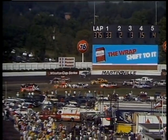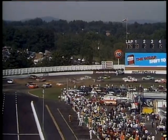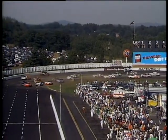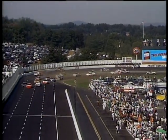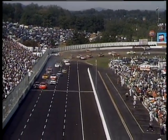Here it is as Rusty moved to the inside of Harry Gant. Just some slight contact. And here goes Derrike Cope on the inside as Earnhardt runs in the back of Rusty. Now, Derrike Cope hits Rusty. Here the 5 car is going on the inside. Now, here they come back to the line. Rudd trying to beat Earnhardt back to get that lap back, and they will make contact just as they get to the line. Watch that.